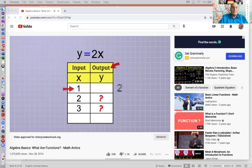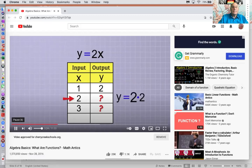Next, if we input the value 2 into our function, we get y equals 2 times 2, which means y equals 4. So the output value is 4. And last, if we input the value 3 into our function, we get y equals 2 times 3, which means y equals 6. So the output value is 6.